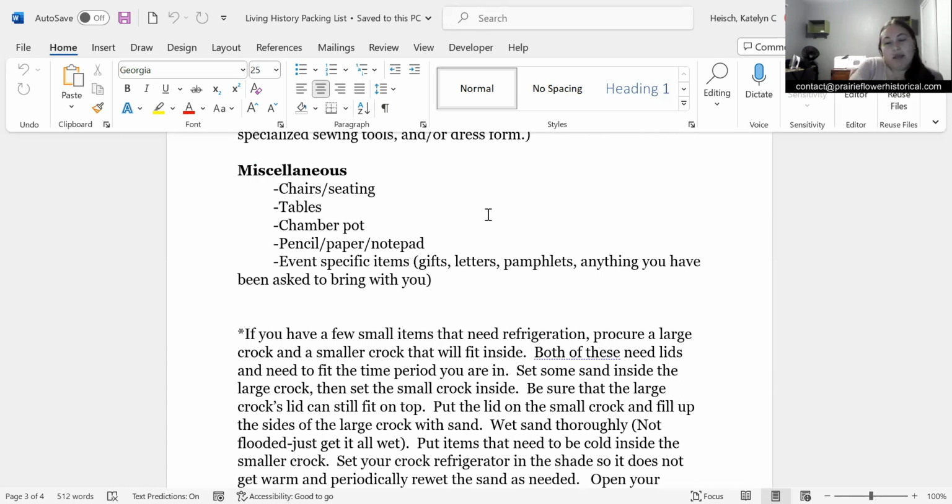Chamber pot, which is kind of personal preference. I have one. I've not ever used it, but I have one. I don't usually bring it to events. But there have been events where I've kind of wanted it, simply because I'm a quarter mile away from the restrooms, and I don't know if I want to get up in the middle of the night and deal with that. But if you have kids, I highly recommend a chamber pot.